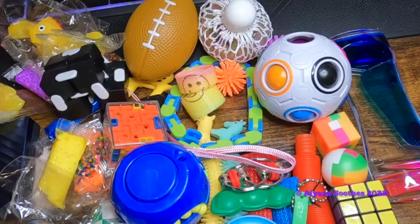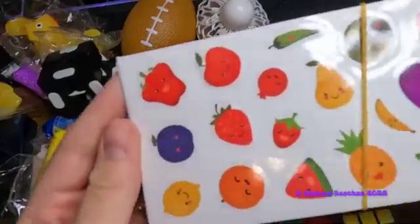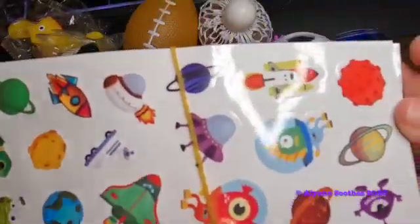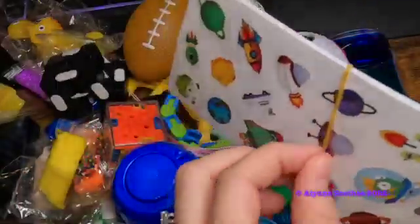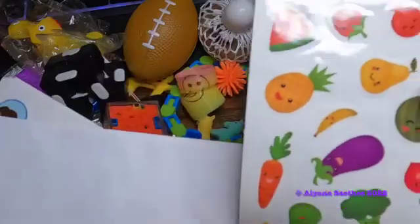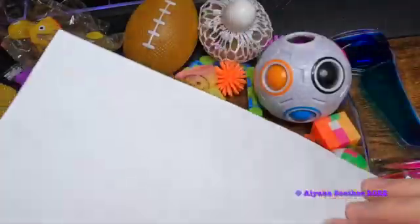The last thing that came in that packet was this packet of stickers. These almost Veggie Tales looking stickers on one side. They have space and stuff. There's a whole pack here. So like I said, the Veggie Tales looking one.